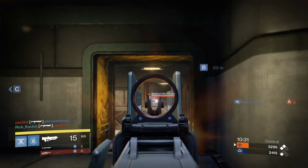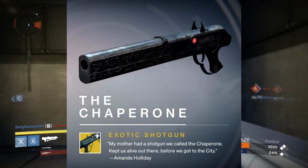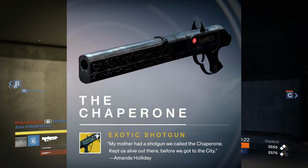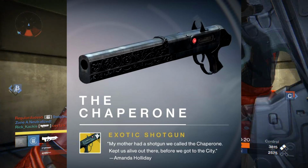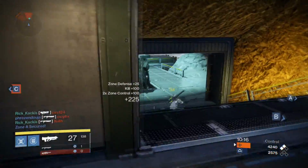Now, moving on, we have a new exotic shotgun called the Chaperone. The item description is, quote, "My mother had a shotgun that we called the Chaperone. Kept us alive out there before we got to the city." That's a quote by Amanda Holiday. She is a Destiny NPC.